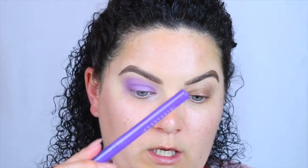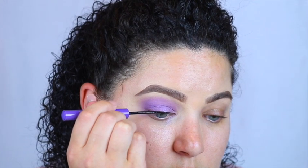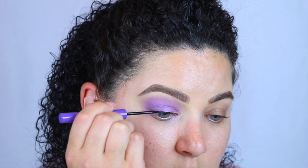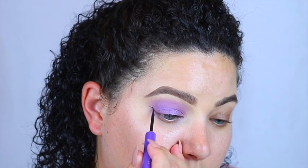Okay, so I'm gonna throw on a wing with the Anastasia Beverly Hills liquid liner. This is so hard to do on camera. I have not filmed in so long that I've kind of forgot. I always do everything up close and personal, in my mirror. So, it's looking good. I'm gonna go finish this off camera and then do the rest of my face, and then I will be back to finish everything up.